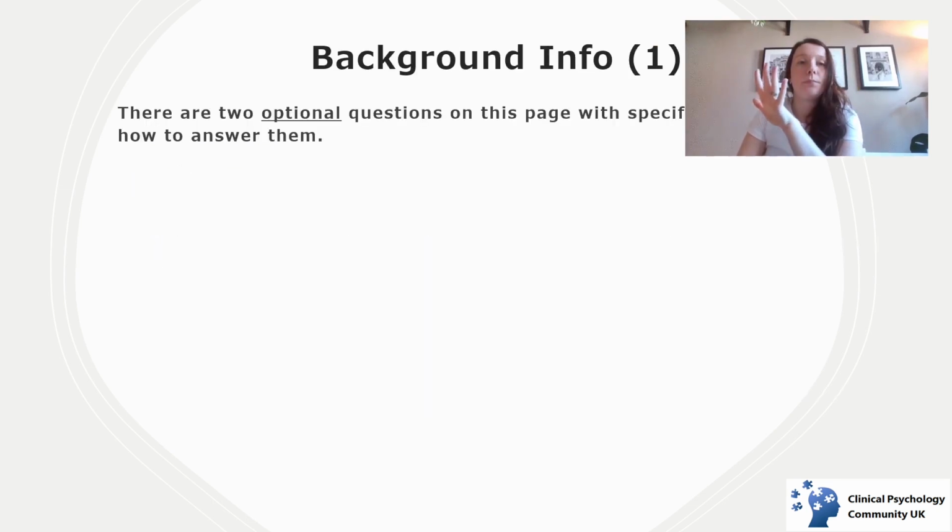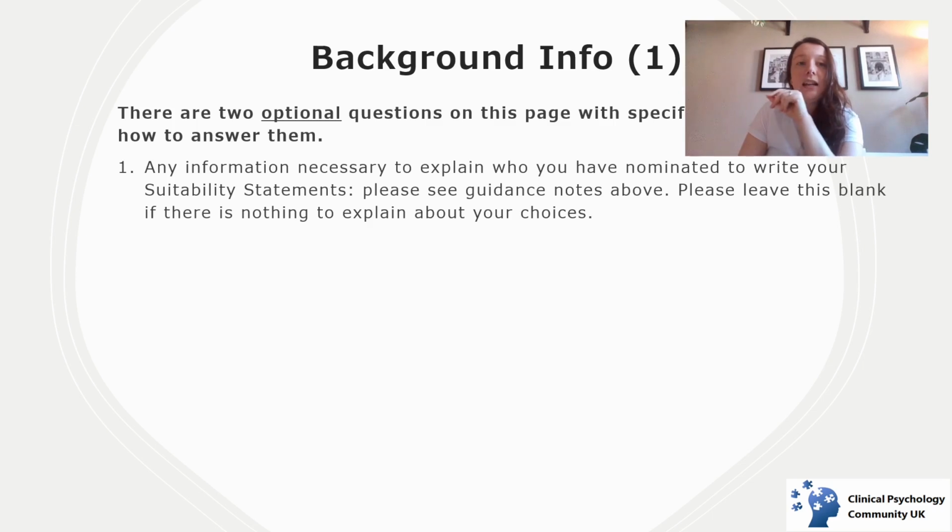Background information then. Number 1. There are 2 optional questions on this page with specific guidance about how to answer them. Firstly, any information necessary to explain who you've nominated to write the suitability statements. And it does have some guidance notes in there. And if there's nothing to explain, then you leave it blank. So I left it blank for 5 out of my 6 applications because I didn't have anything to add.